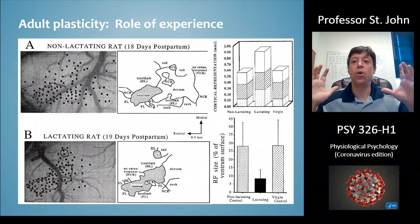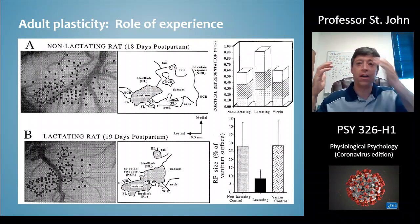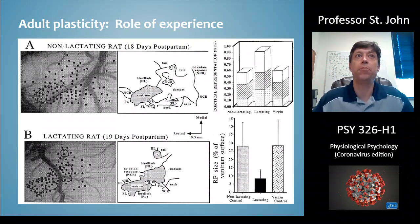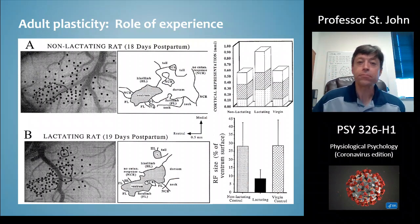And I'm just going to show in this lecture one figure from the paper, but we'll go more into detail on it on Tuesday night and talk about the other features of this paper. But basically what they're doing is they're taking these rats and they are going into somatosensory cortex of the moms and they're mapping it out.